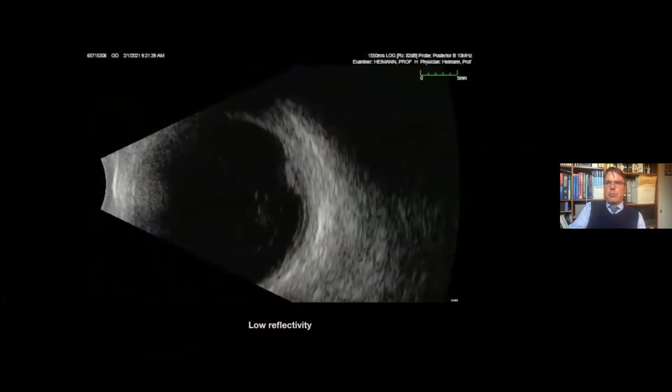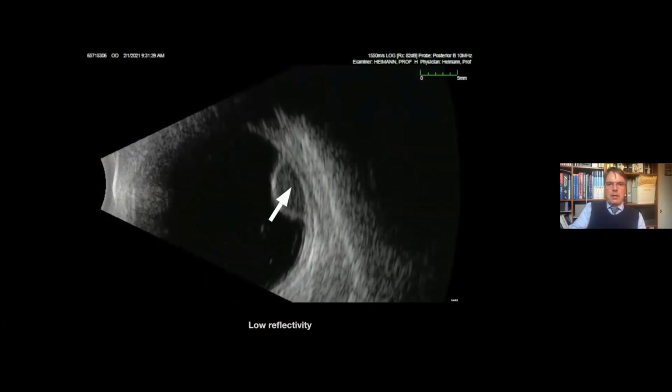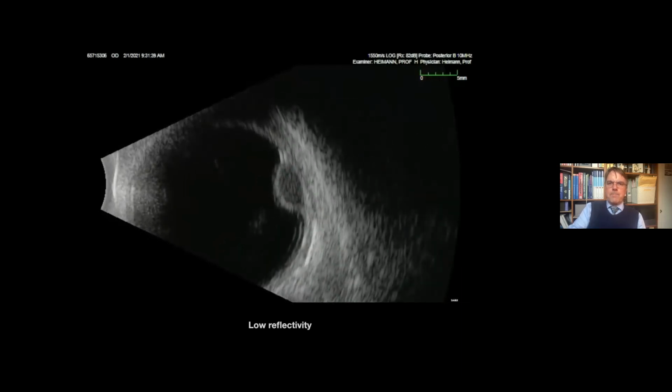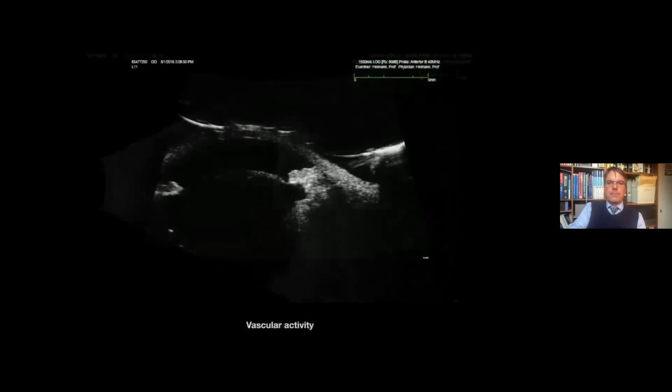So the first thing we look for when you come through the door is low reflectivity. And I'll show you what that means. You can see the tumor in the middle of the video, and you can see it's dark inside there. That's low reflectivity, and that's an absolute telltale sign for melanoma. Often patients think, how can you be so sure that this is a melanoma? This is one of the signs that is, I wouldn't say foolproof, but a very, very strong sign for a melanoma compared to other tumors. Almost no other tumor has this low reflectivity. So that's something we can only assess with the ultrasound.